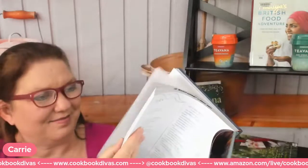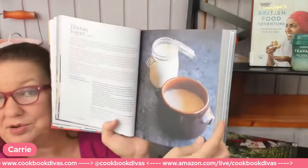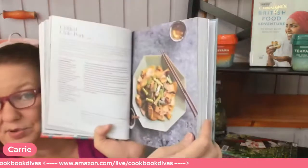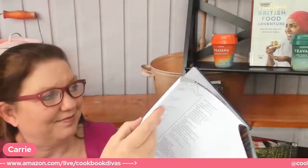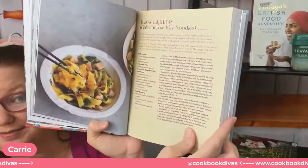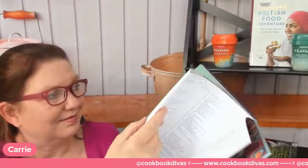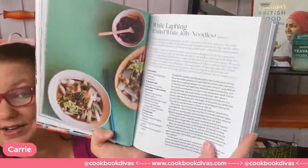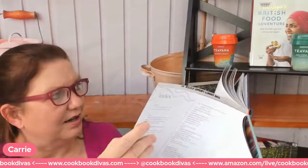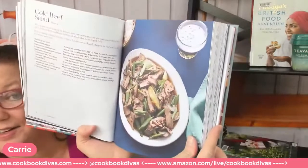Cold dishes. Tibetan yogurt. Chilled chili pork. Here's chilled yellow jelly noodles. Chilled white jelly noodles, but with lots of ingredients. Black vinegar. Here's a cold beef salad.